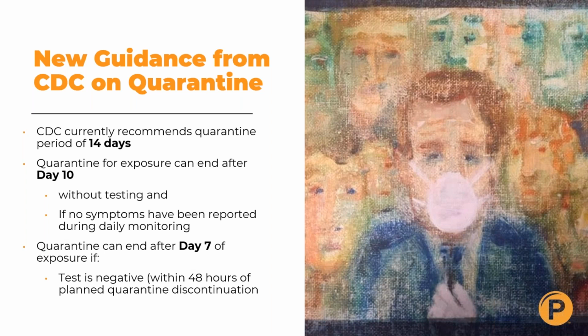So this is the primary stance that the CDC takes on the length of the quarantine. It depends upon what's going on. If somebody has full-blown COVID, they need to stay out for 14 days.